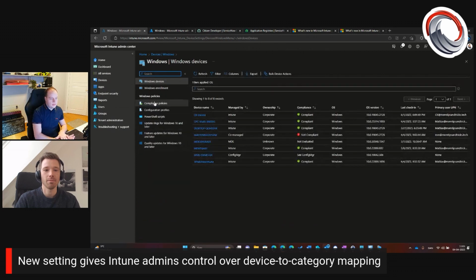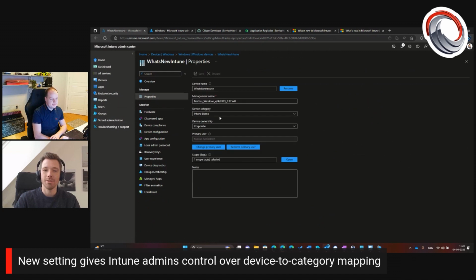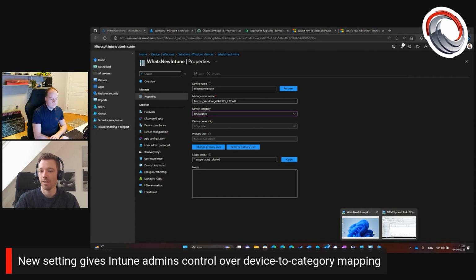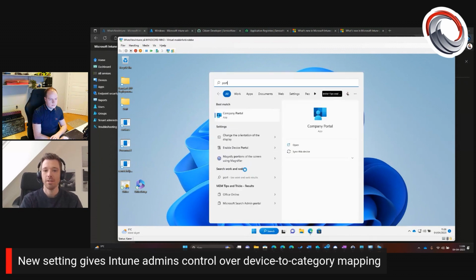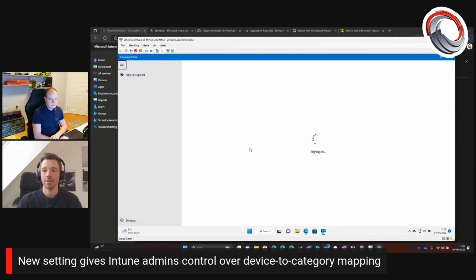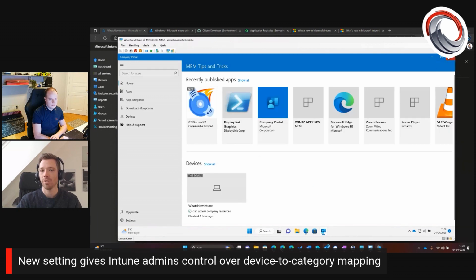And you want to do your company portal demo now? Yeah, I do. But first of all, I need to unassign this category for my device. You saw my demo before. When I opened the company portal, I was prompted to put in a device category. Let's see if it prompts me again. No, I was too fast.